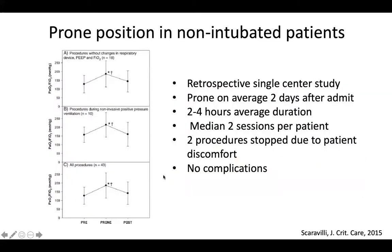This shows the benefits of the Italian trial that they did. About 15 patients in the prone position, and then looking at oxygenation here, with changes pre-prone, prone, and post-prone. These are separated into patients who are on non-invasive ventilation and no respiratory device, but all comers had an increase in P to F in the prone position, which you lose a little bit in the supine position, with no complications.